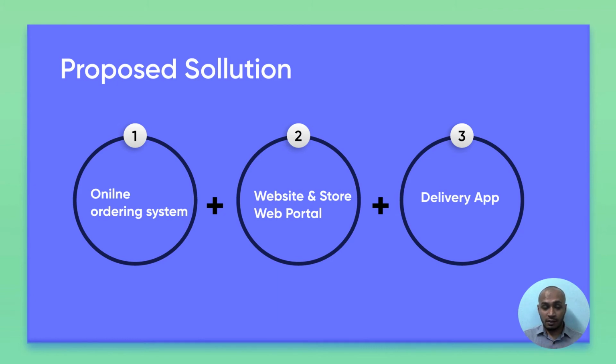The second thing we're going to need is a website and a store web portal, which is really crucial because the store doesn't have any website at the moment, and they have no online presence. The web portal is going to give them a lot of ability to analyze their business, which we are going to discuss later. And lastly, we also need a delivery app, which is going to facilitate the delivery process of the whole online shopping system.